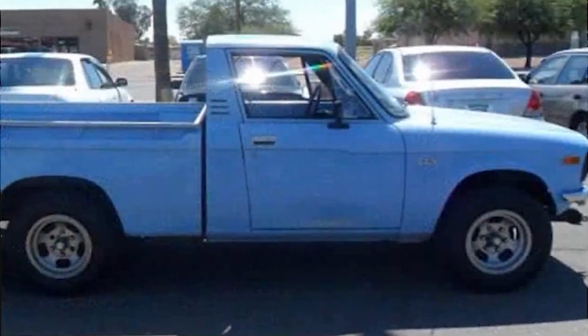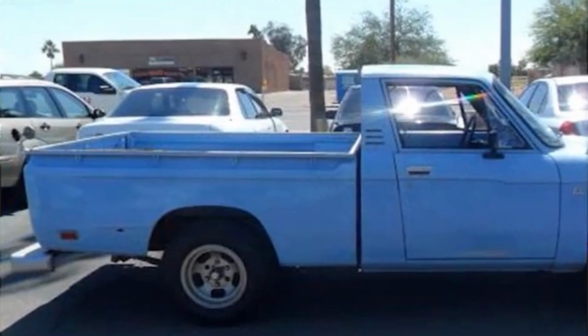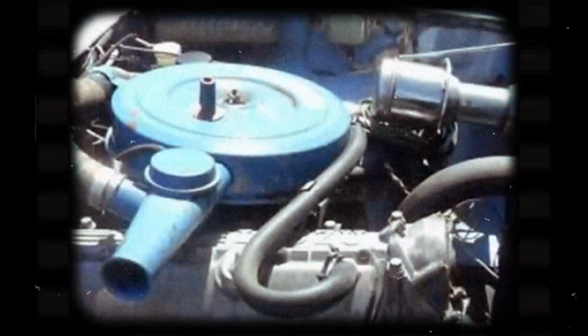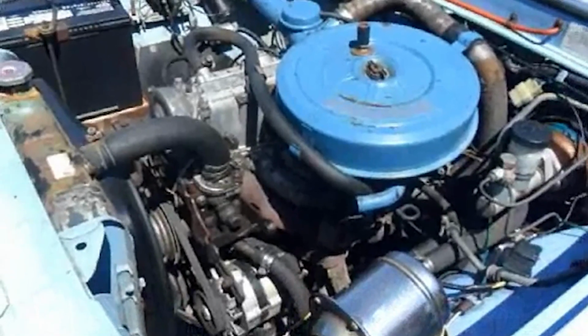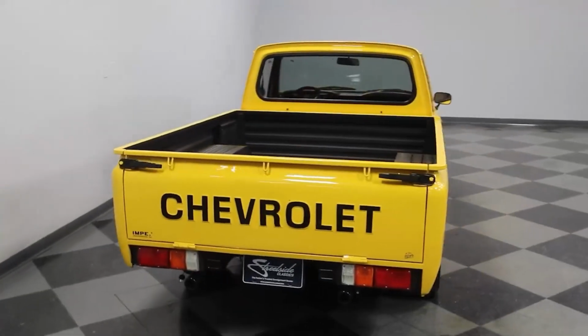The LUV aimed to provide a practical and economical choice for both personal and commercial use, making it popular during its production years. The 1972 Chevrolet LUV featured a 1.8-liter single overhead cam inline-4 engine that produced 75 horsepower and 88 pound-feet of torque. This engine worked with a 4-speed manual transmission, which drove the rear wheels.